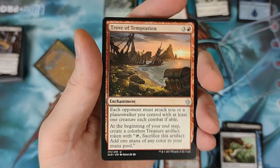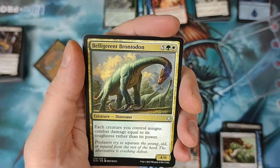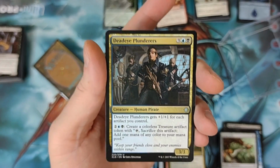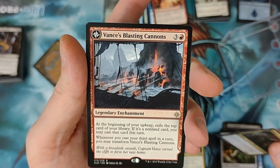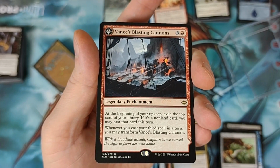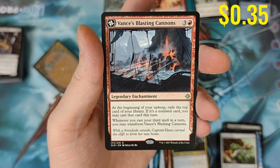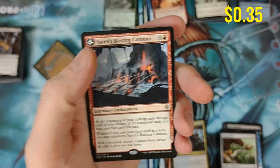Trove of Temptation. Oh, man. I know. I got stuck in this. Belligerent Brontodon. Oh, man. Must be belligerent to open this. Deadeye Plunderers. Okay. Nice sharpshooter there. Please, come on. Saving Grace, please. Fancy Blasting Cannons. Ooh. At the beginning of your upkeep, exile the top card of your library. If it's a non-land card, you may cast that card this turn. Whenever you cast your third spell in a turn, you may transform Bartolo's Blasting Cannons.